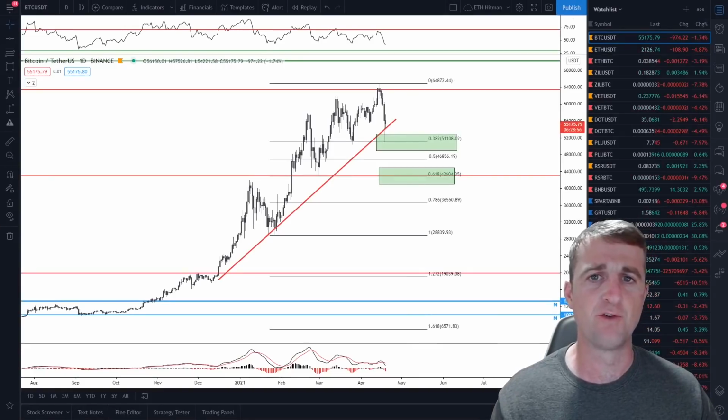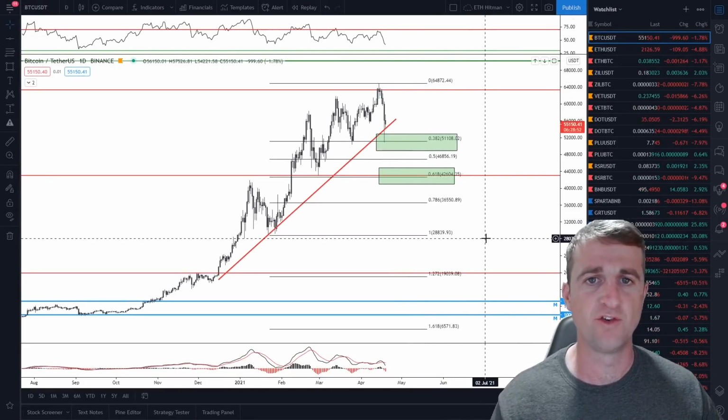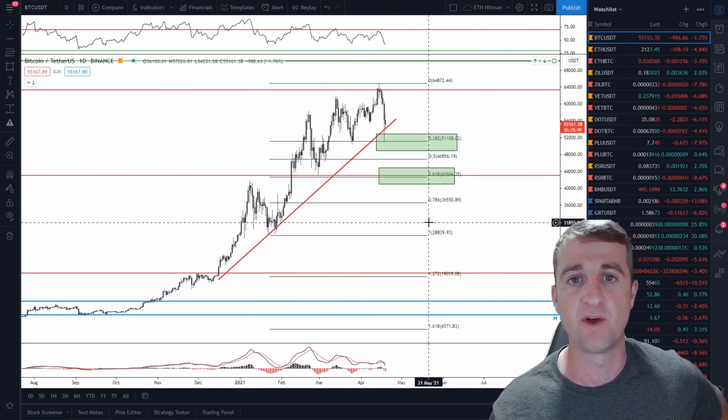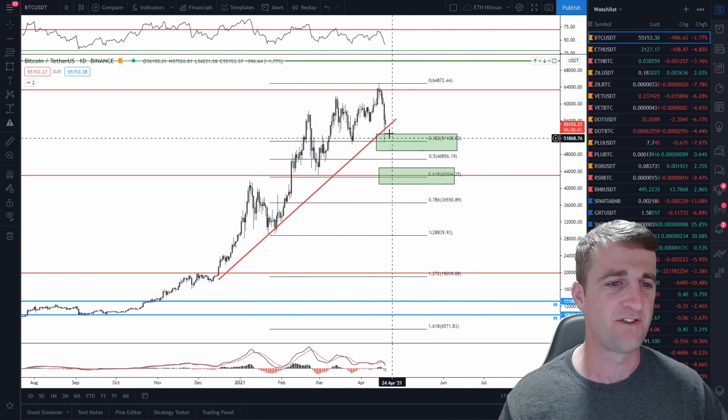So I'm just going to start off with a little bit of general market sentiment. We'll just cover Bitcoin, have a look at the general market sentiment, and then we'll have a look at XRP and both the USDT and the BTC pairing. So BTC has had a bit of a drop today.